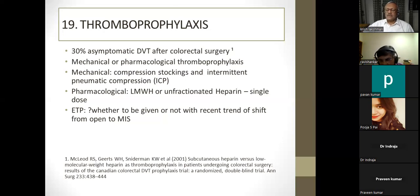But it has been shown that if you give it 12 hours after you finish the operation as well, its effectivity is equally good, with the only rider that the patient should not have had a long preoperative immobilized state. If somebody is elderly and bedridden and then you take him to surgery, then post-op is not good enough because he's already prone to DVT in the ward itself.